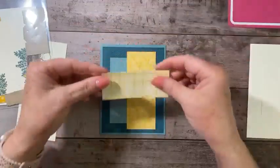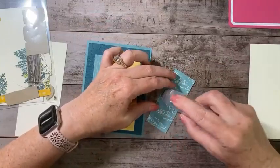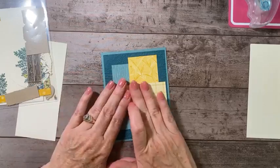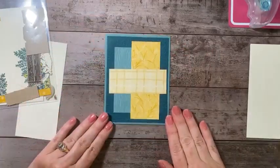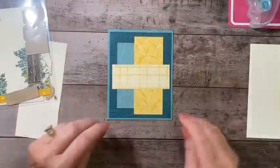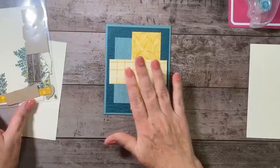Okay? So now I'm going to add this piece, and I'm just going to use my Stampin' Seal for this. It's not going to adhere to any embossed areas. So I'm just going to put this down right here. Now, this is the sketch that you would use, just like this, okay? And then use any designer series paper, any pattern in the back. You don't have to emboss it. You could stamp some images there, leave it plain, and then just put whatever image you would like to put in this area. Okay, so we're going to finish that up now.